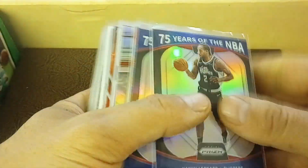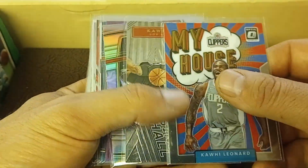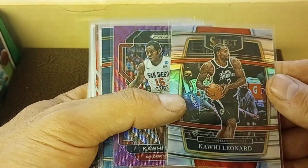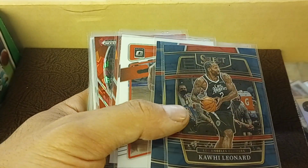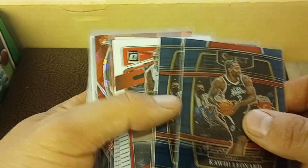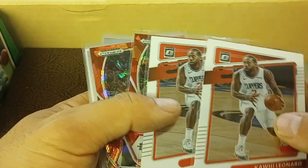So these are all Kawhi Leonard cards. So 75 years of the NBA. These are all Kawhi Leonard cards. You know, none of them are rookie cards or anything like that. There's some parallels mixed in. I don't know much about the parallels, but what I'll do is I'll sell any duplicates like this for a couple of bucks on eBay and see if I can move them that way.